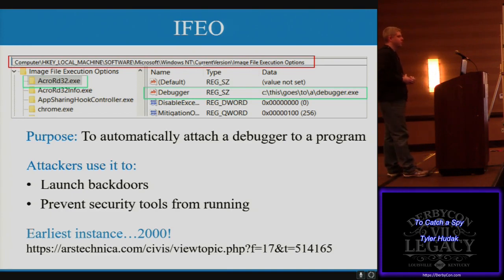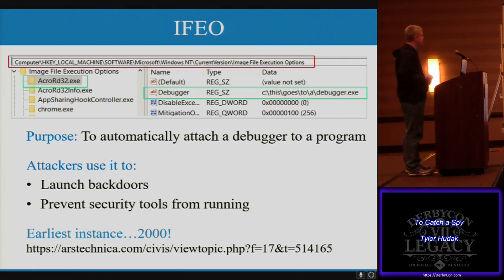Attackers will also use it to prevent security tools from running. If I know a security tool's process name or file name like procmon.exe, a very popular tool, Process Monitor, used to analyze malware, I can set this up for procmon.exe, and I can set a debugger to either my own program, which will automatically crash, or even a non-existent program. So when I run procmon.exe, Windows sees that there's a Debugger key, it tries to run the debugger, and the debugger either crashes or doesn't even allow procmon to launch. That's a way that attackers can get around shutting down some of your defenses, like antivirus programs and so on.